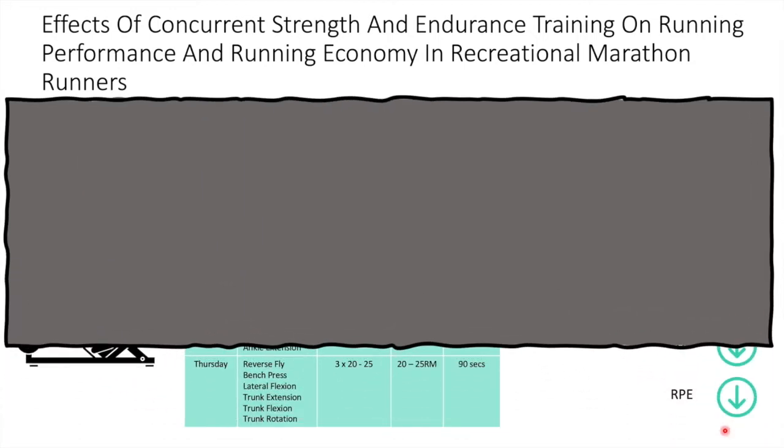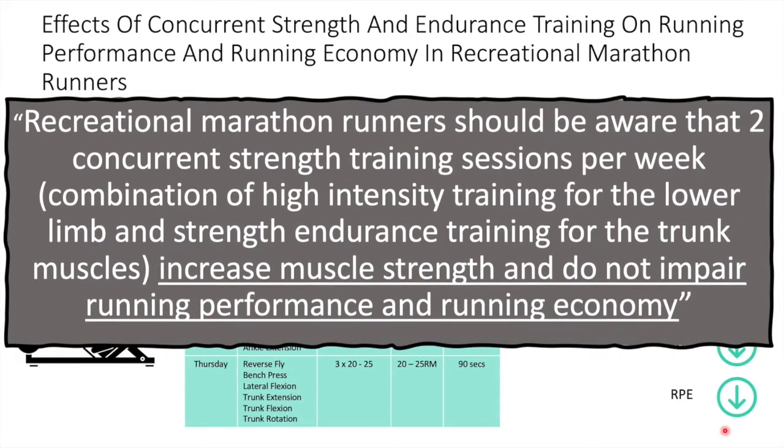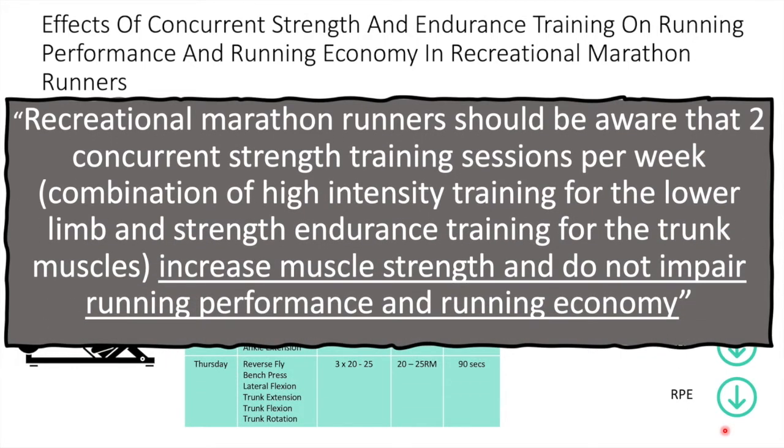So what can we take from that paper? Well, a quote from this paper says, recreational marathon runners should be aware that 2 concurrent strength training sessions per week, so a combination of high intensity training for the lower limb and strength endurance training for the trunk muscles, increase muscle strength and do not impair running performance and running economy. So again, by becoming stronger, we're not getting bulkier, we're actually improving our running economy and potentially giving us the ability to run at a higher intensity.